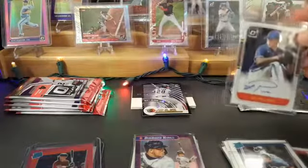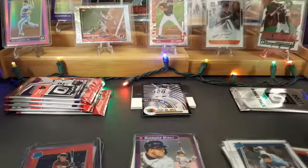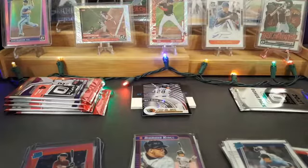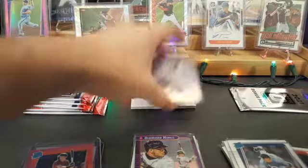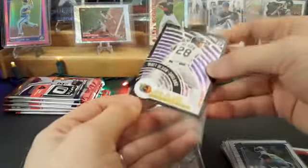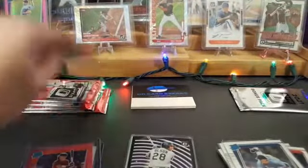Always nice when the auto pops up in the blaster box. We should have a few waiting for us in the mega boxes coming up here. And then last card of that pack is a T-321 Matt Olson for the Oakland A's. All right.